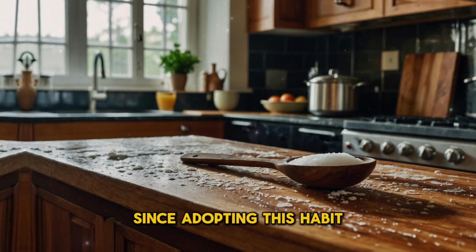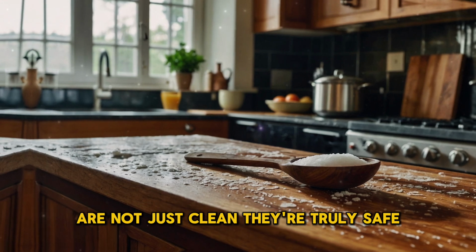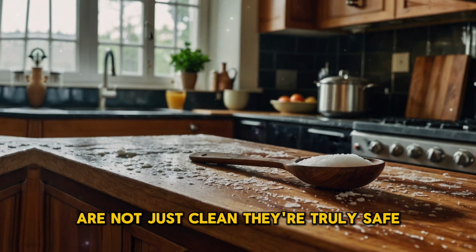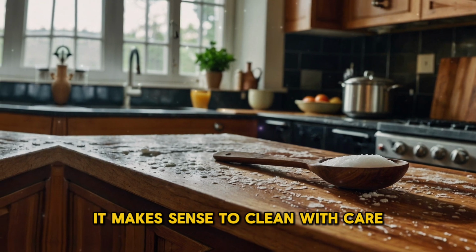Since adopting this habit, I feel better knowing the tools I use to prepare food are not just clean, they're truly safe. Because when you cook with love, it makes sense to clean with care.